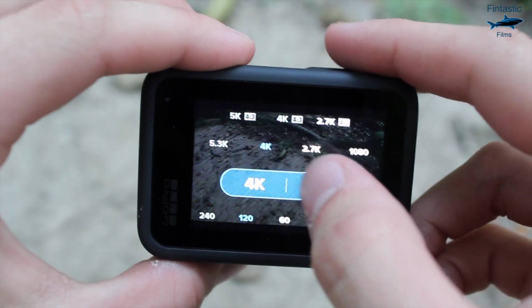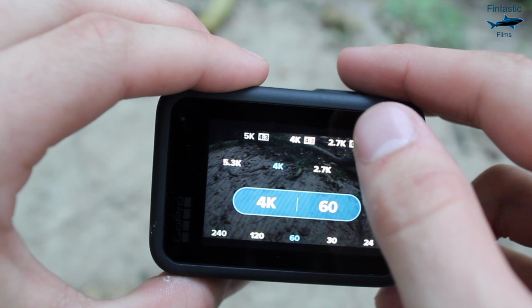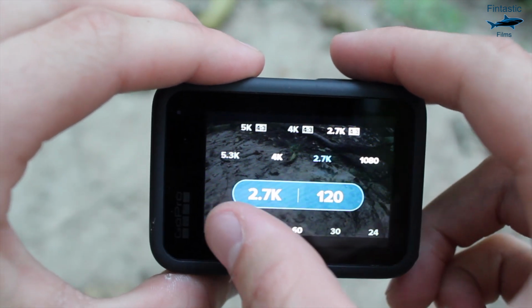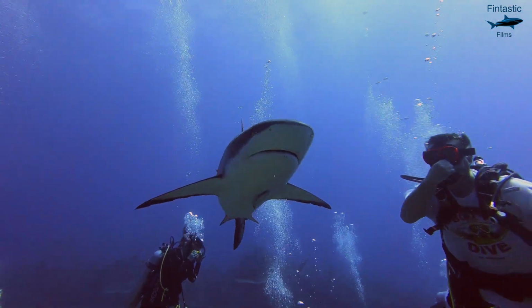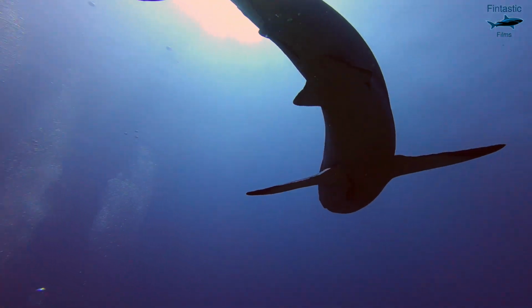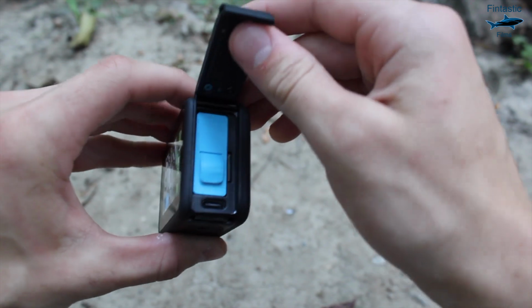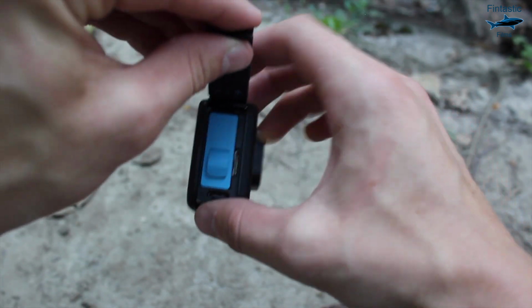This camera can film video in 5.3K 60, which is just crazy good. You can also film video in 4K 120 and 2.7K 240. Now those specs are a filmmaker's dream. This camera is waterproof, rugged, and captures great audio. You can also use some of the GoPro mods with this camera, which is another bonus. The battery life is also pretty good on this camera, and all of this together makes the Hero 10 a fantastic purchase for anyone out there.